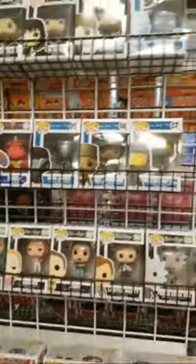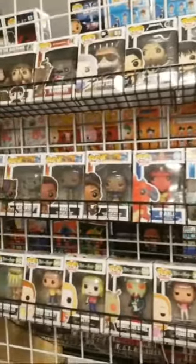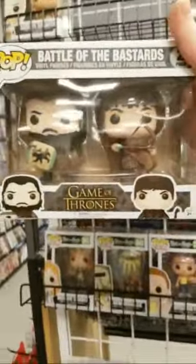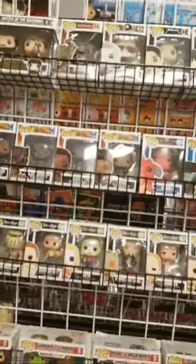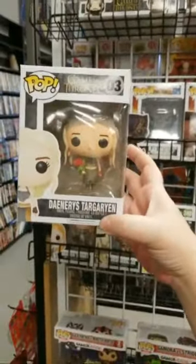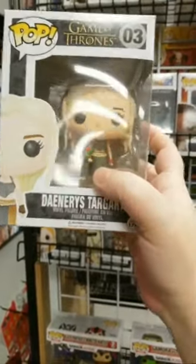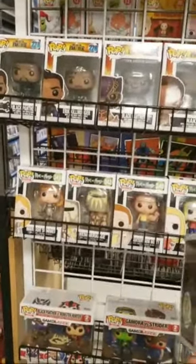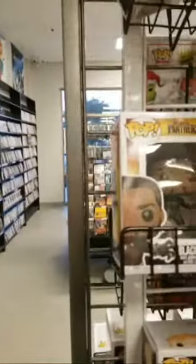Harry Potter. Yes, I have not turned around yet, Sam. So we are finding... Oh my goodness, look. Battle of the Bastards. Oh my god. Wow. Really is? Really? They put that on the front? Daenerys. I love her. She's got a cute little baby dragon there, if you guys can see that. And this one is $9. Not a bad price. So we are definitely going to have to come back and get some of these. Especially the Game of Thrones ones. I love Game of Thrones.